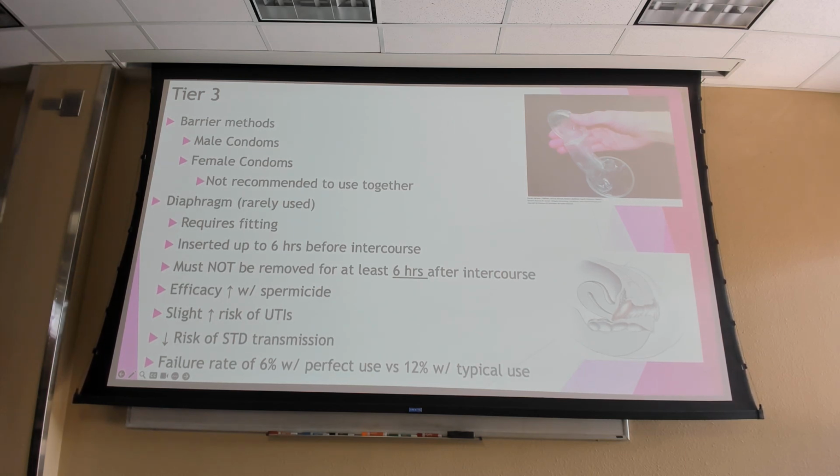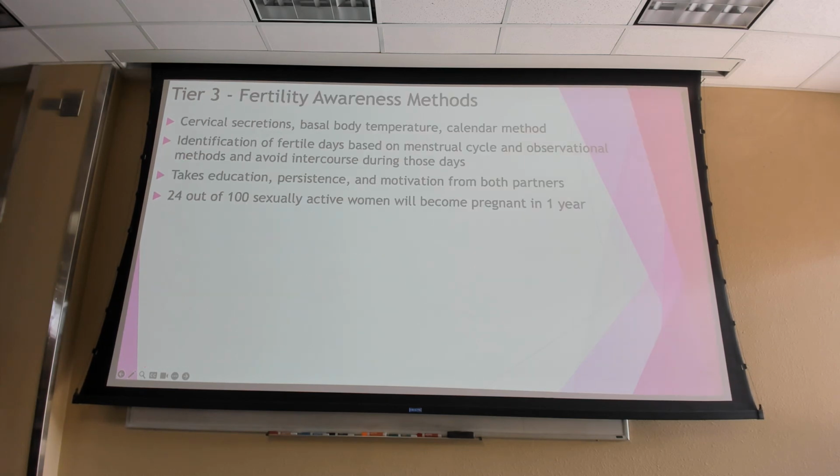Any reason why? Because it's being held up by the urethra and intravaginally for 6 hours. And the spermicide as well kind of just holds the bacteria there, and that's why they have that increase. Failure rate, 6%, we say with perfect use, meaning I'm putting it in 6 hours before, I'm leaving it in 6 hours afterwards. Then we have 6%, 12% for most people. Most people don't leave it in for that 6 hours. So again, it's about educating your patients if they're going to use this.